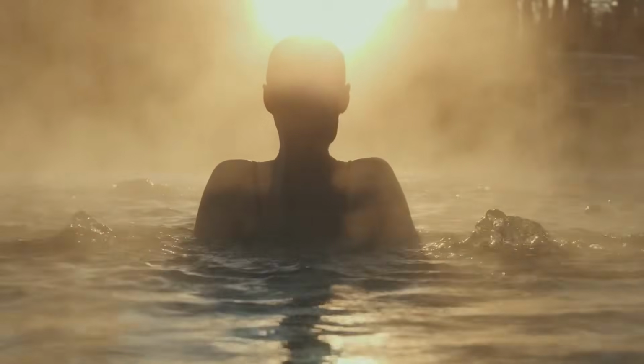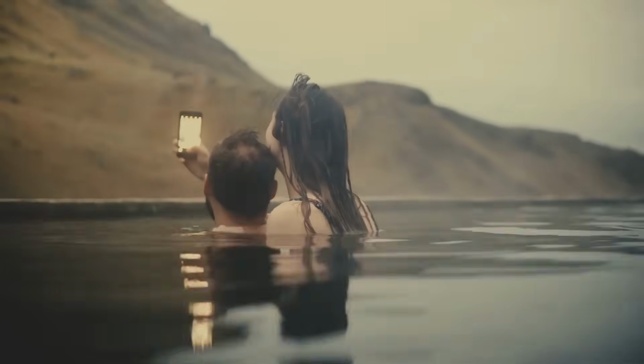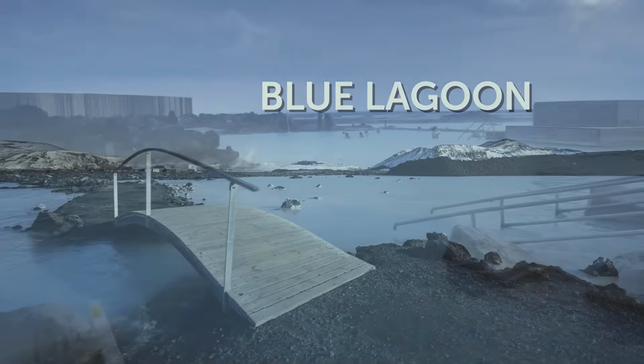Since all the pools are heated with geothermal energy, they're always warm. The locals and tourists swim in all sorts of weather conditions, yes, even in the snow. The Blue Lagoon is the most famous geothermal spa.